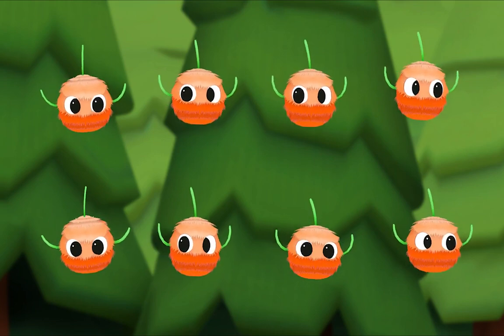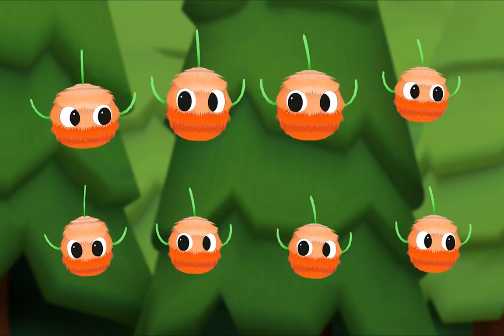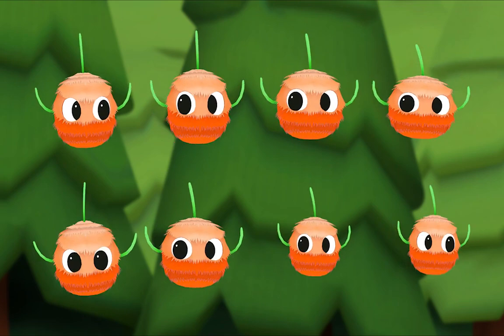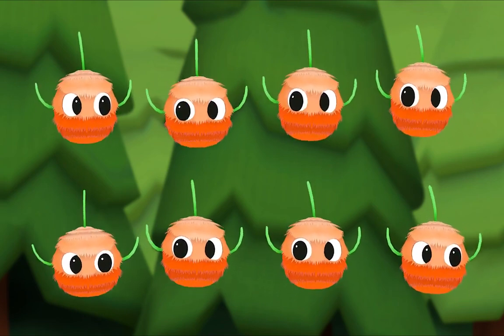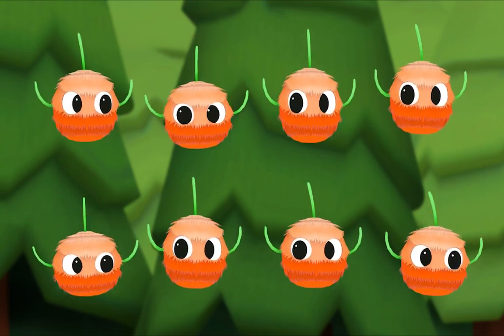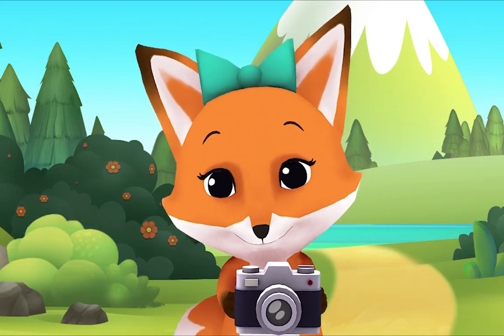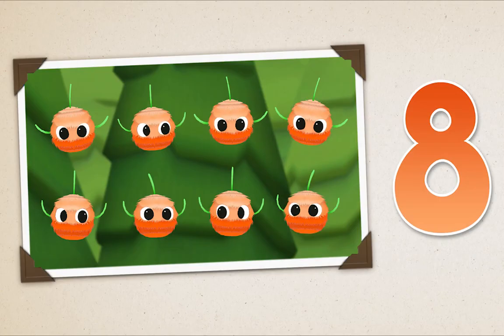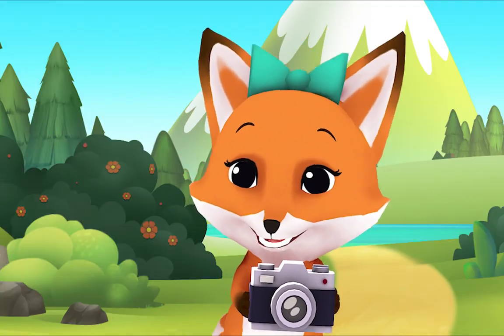There are 8 wiggle bugs. 1, 2, 3, 4, 5, 6, 7, 8. How many wiggle bugs in all? 8. That's right. Let's take their pictures. Say cheese! Thank you for helping me take that picture.